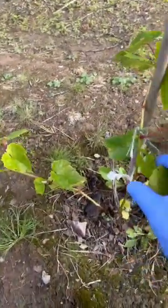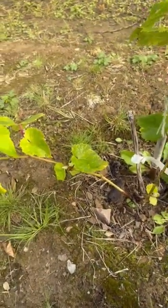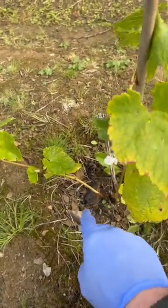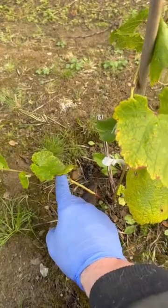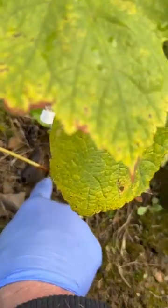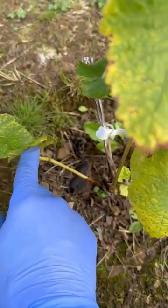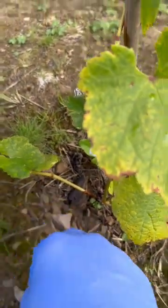This one is green. It's got red petioles, but it's mostly green. This one's turning yellow here, and it's got periderm at the bottom here. So you can see the brown down here. It actually has come up over that node, and now it's going to work on the next one. So that's another one there.